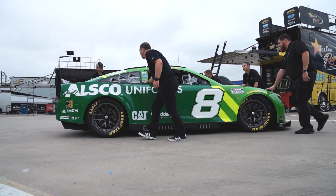How does the driver save fuel with this car? The same way? I mean, is it like, hey man, I want you to run 80% throttle?